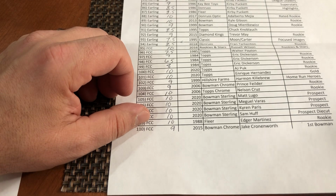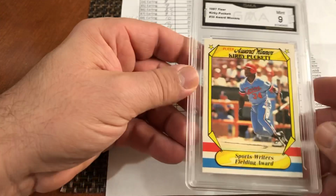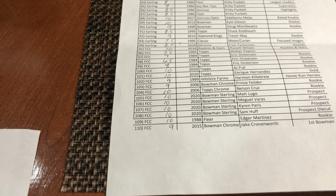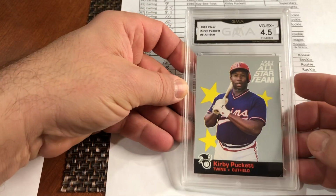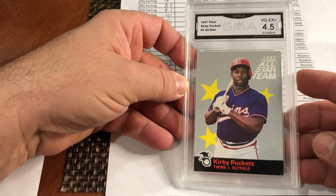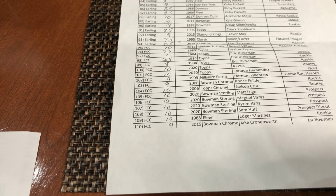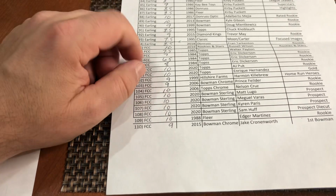87 Fleer Award winner, I gave this a 9. Came back a 9. Then we have an All-Star from 87 Fleer, I gave this a 7.5. Came back a 4 or 5 for some reason. Probably the black bottom on it.